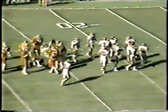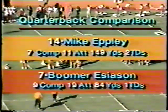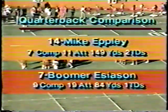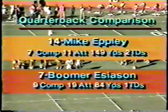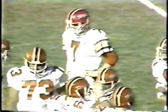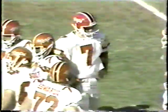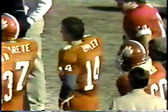Let's take a look now at the two quarterbacks in this game. We mentioned them earlier in the telecast. One of the reasons for this, I believe, is that the Clemson coaching staff doesn't put Epley in a position where he has to do things. They run well, they throw short well, they throw long, they run the option. Epley always has high percentage passes. Esiason, you see him right there, number seven, is more the main man in the offense. They expect him to go downfield. He's in a position and has been in a position in this game where he's had to pass, and the Clemson defense knew it. So his statistics, I think, reflect it.